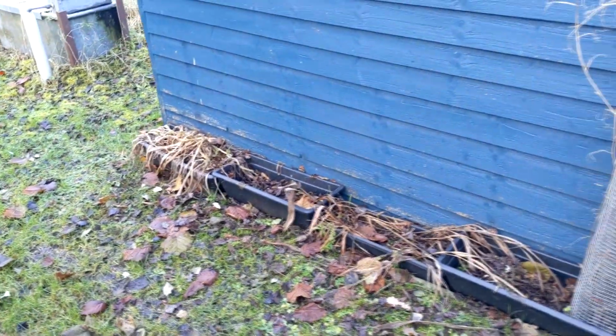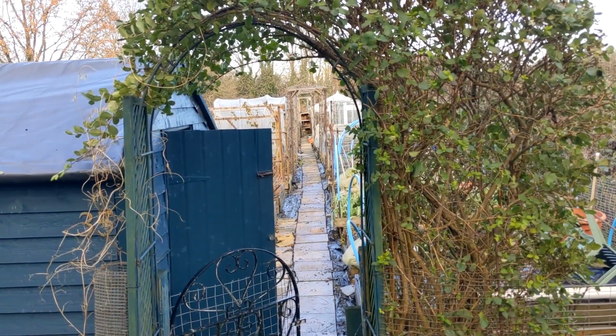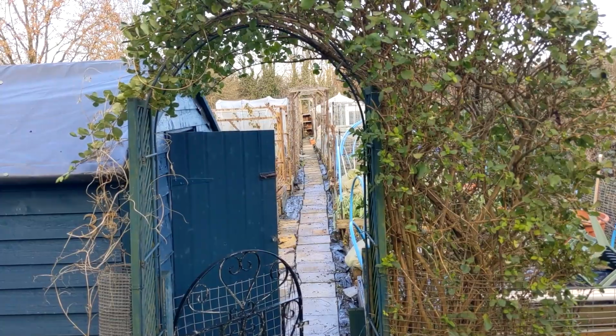And of course the cold affected the flowers that were in there. So that is how my plot looks at the end of December. So, not the prettiest. I don't know what I can do about trying to grow things over the winter. The wildlife just seemed to get to me.